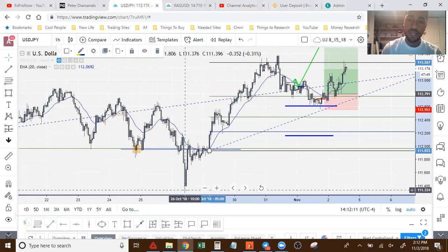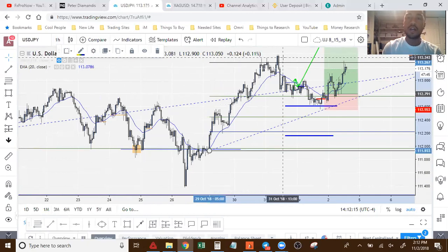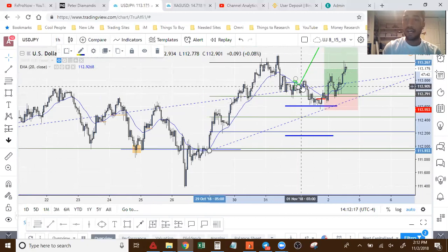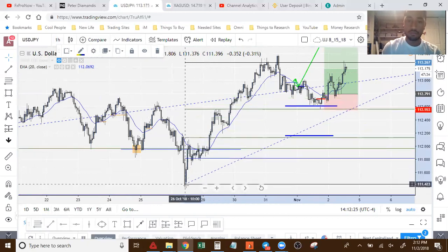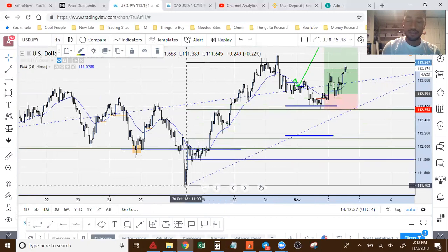But then when I actually looked and scrolled out a little bit, I'm like, man, there's a lot of space here where I could put up my fibs, and a lot of space here as well. So I got out of my buy, especially when I saw price continue to push down after it broke on the lower time frame, like the M15. So then I pulled my fibs a little further out and got this entire move.